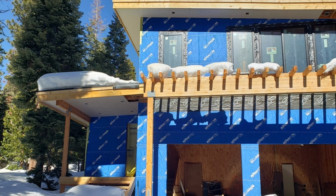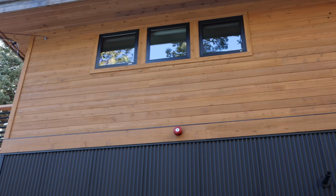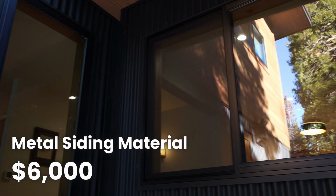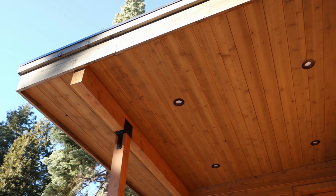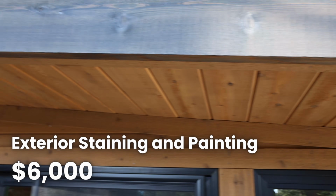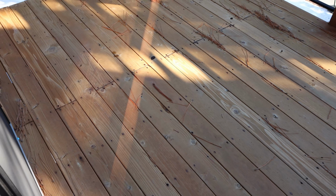Before all the exterior siding went up, the crew installed $1,000 worth of flashing to keep the water out. The cedar siding on the second story and in all the soffits was $12,000 for the material, and all the black corrugated steel siding on the first story was $6,000. The labor to install it all was $8,000, and then we paid another $6,000 for all the staining of the siding, soffits, fascia, and redwood deck and porch.